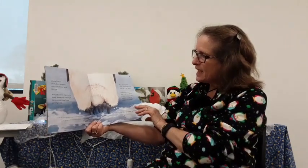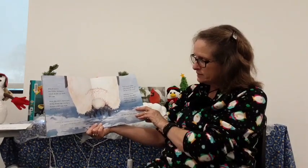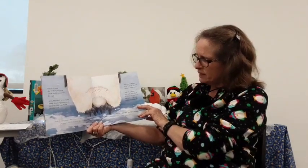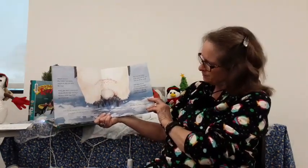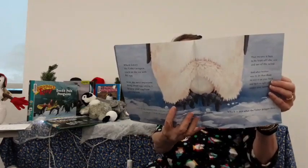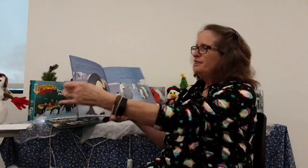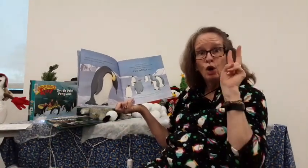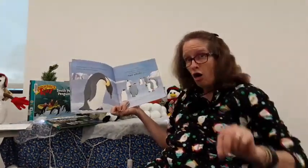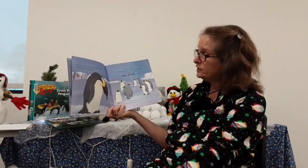It means that Dad has to keep the egg off the ice and out of the wind. What better way to do that? Rest it on your feet right up under your tummy, which is just what Father Penguin does. That is how he is going to stay for 2 whole months. That's like all of January and all of February. He stays there until the egg is ready to hatch.